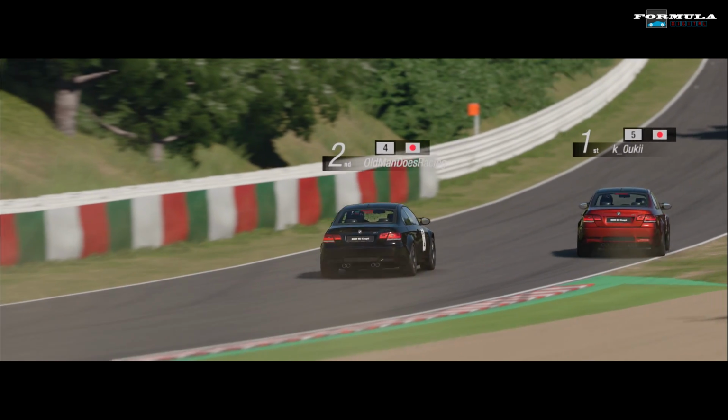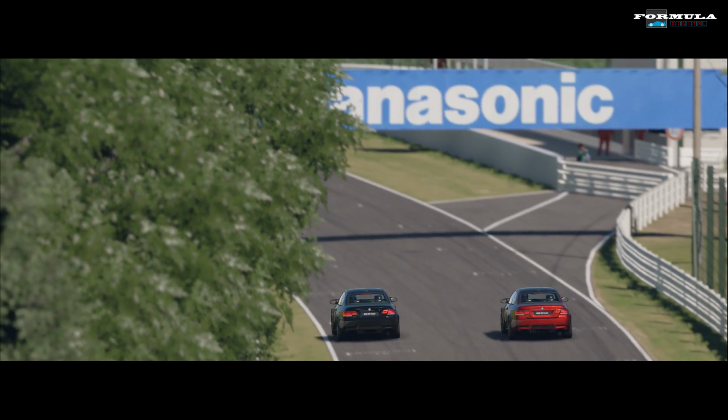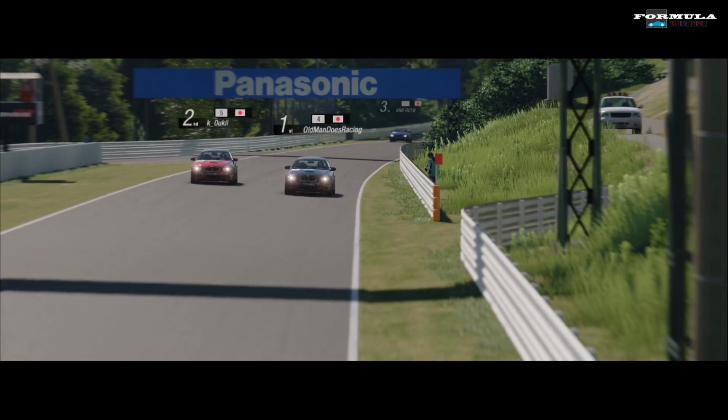So what's really the story with automatic transmission? Is manual really that much faster, and if so, why? Let's find out.